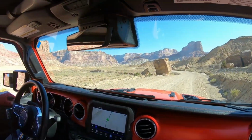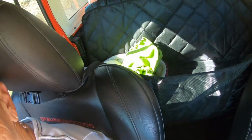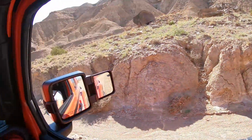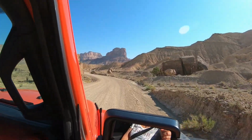Here we are. At the Swell. At the Swell. Get a picture of Ma. Here I am. There's the doggy. There's that dog, the lazy dog. We're gonna take some photos down the road.